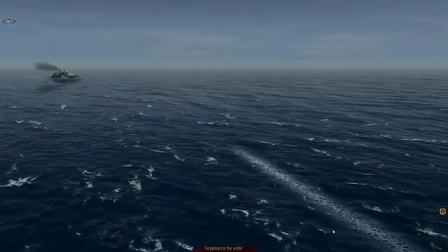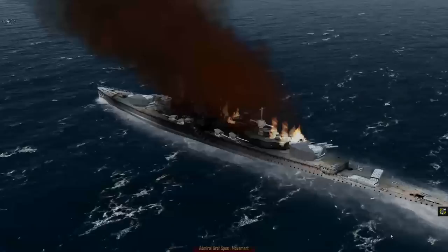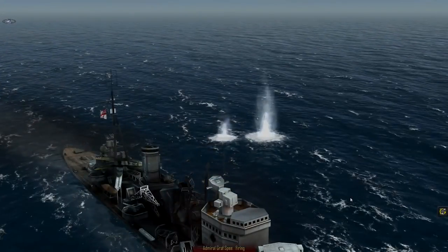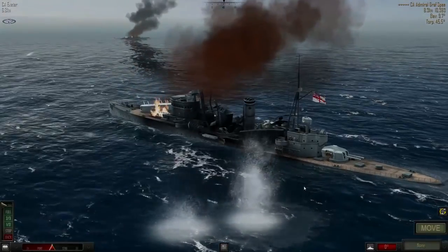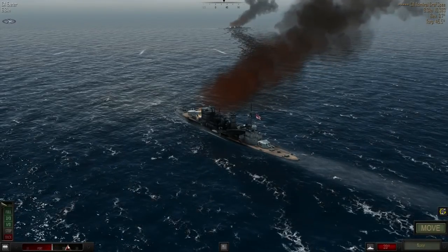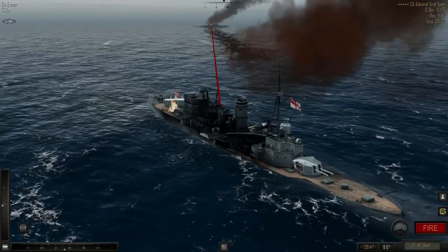Nice torpedoes. Oh, they're still going. Oh, God. I think we may still lose the Exeter. Yeah, she's firing 6-inch guns now. Well, that's caused a fire on the Exeter. Right, where are these torpedoes? They're there. Right, let's hard over. Hopefully we should be okay.